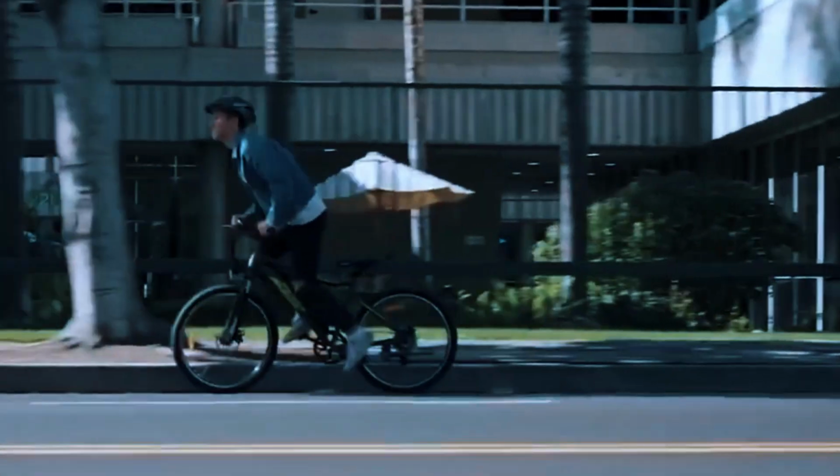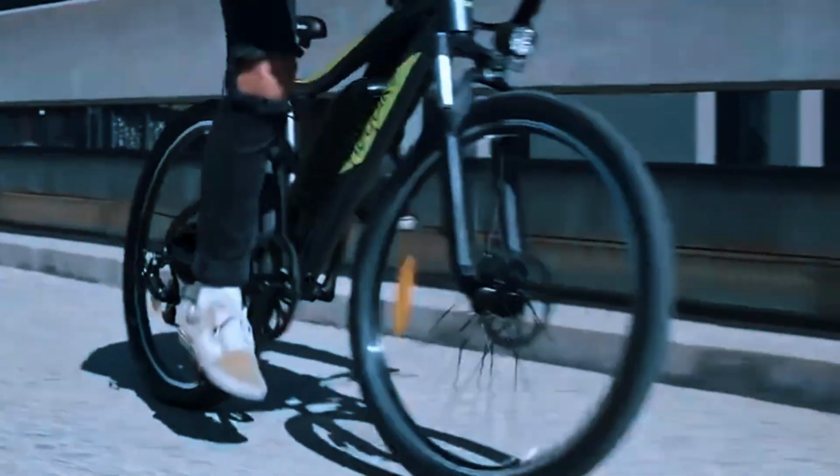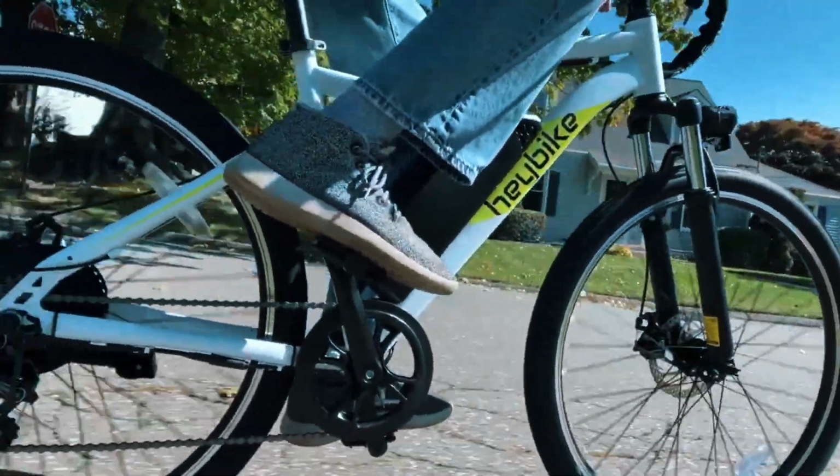The frame stiffness gives it a more direct riding feel, though that also means a slightly firmer ride compared to cruisers or suspension-heavy models. Overall, the Heybike Race Max is a smart pick for riders who want a clean, lightweight, commuter-focused e-bike without any extra features they don't need.